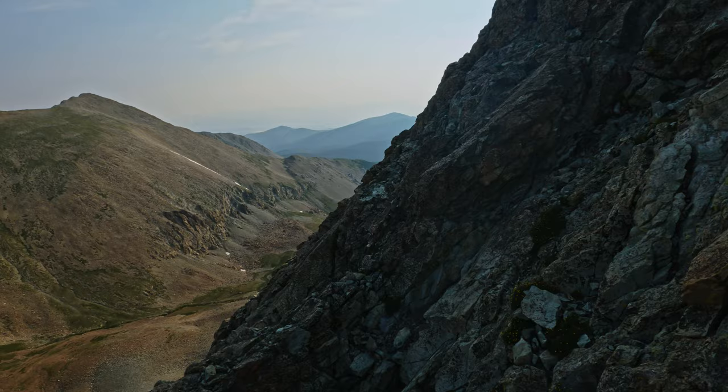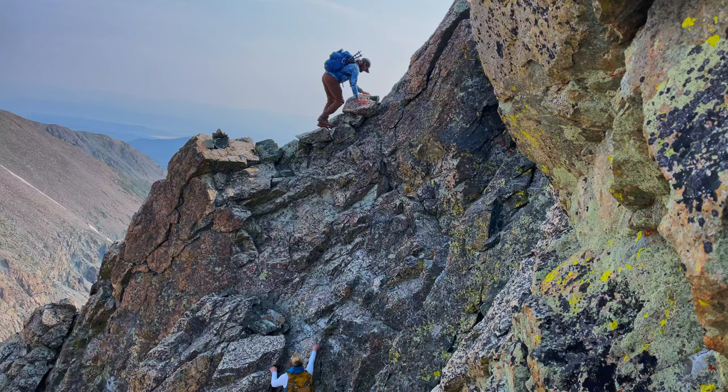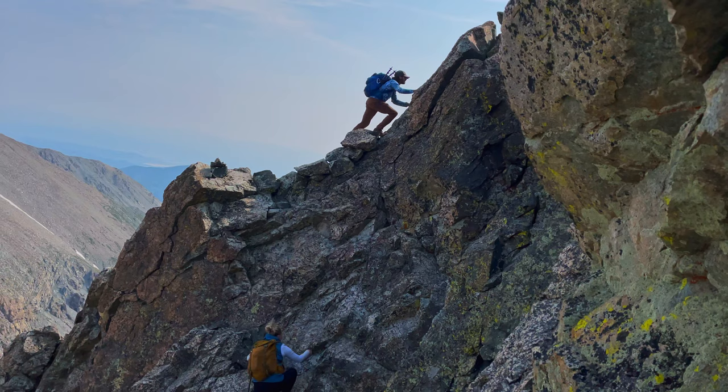And going to the left is a friendly little staircase. Up the middle is a little tougher. And up the right edge is the hardest way to go. Now, I think we're gonna go right and just stay on the ridge. The hardest way is all relative.